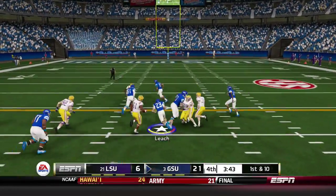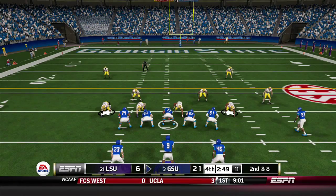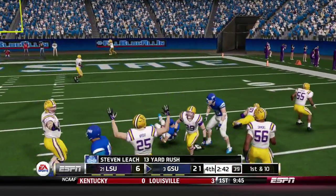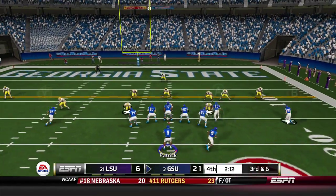1st and 10, Stephen Leach going to break a tackle and pick up 12. And that will help their chances to run this clock down. 2nd and 8 now. Hand off to Leach again. Finds a hole and again finds the 1st down marker. A gain of 13. And it's 3rd and 6 now for the Panthers.